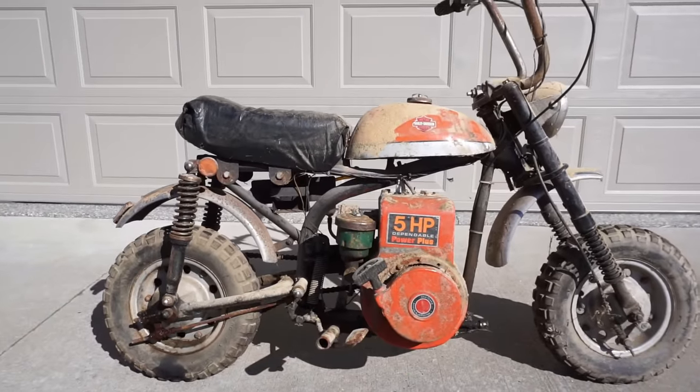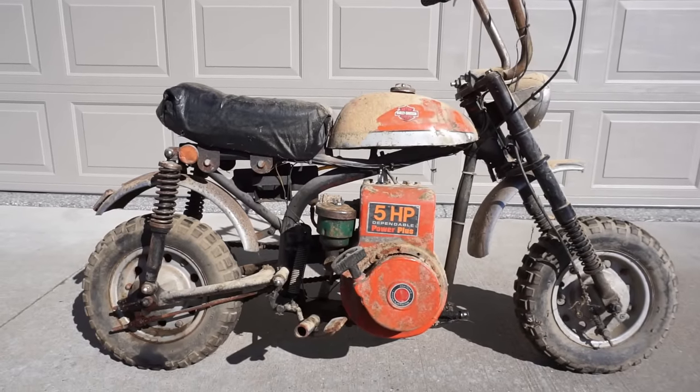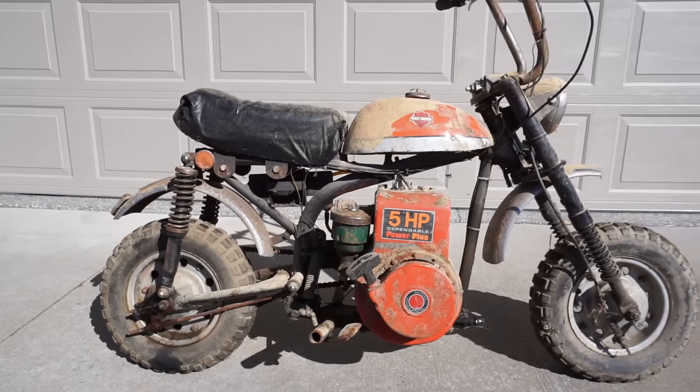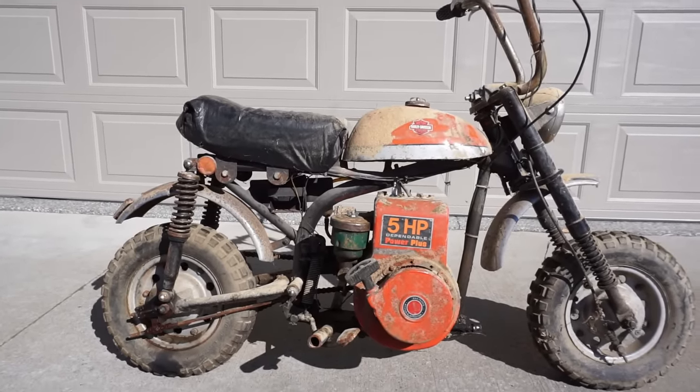But there is a place for a battery. You can see right here as well. I'm guessing that's for the lights and for the horn. But I thought it was pretty cool, and for $100, I could not pass it up. So if you guys know what this thing is, let me know in the comments, because I have no idea.